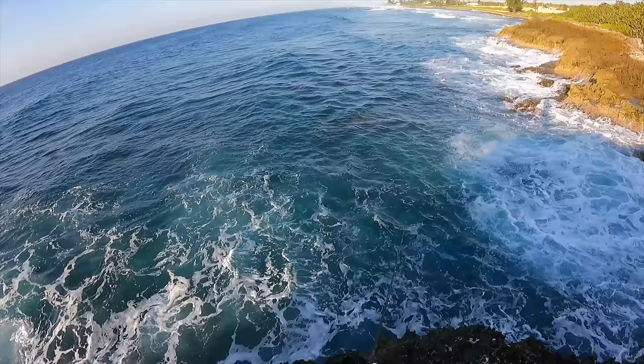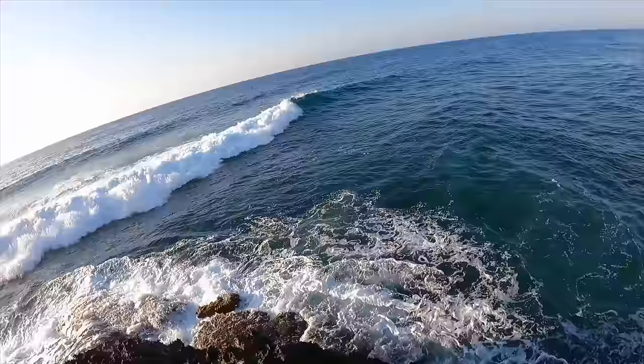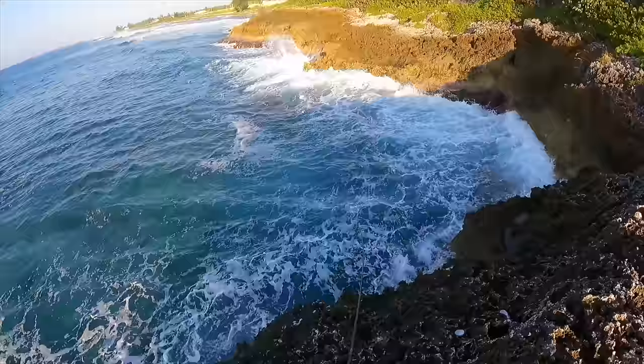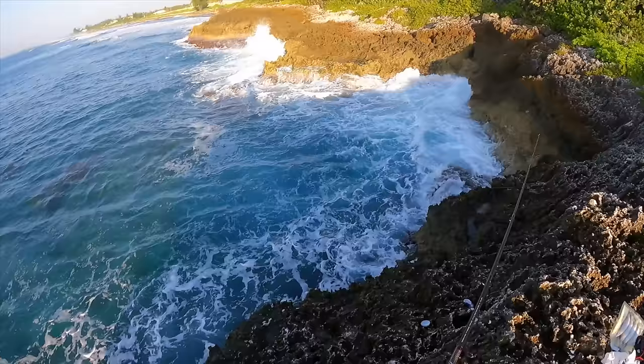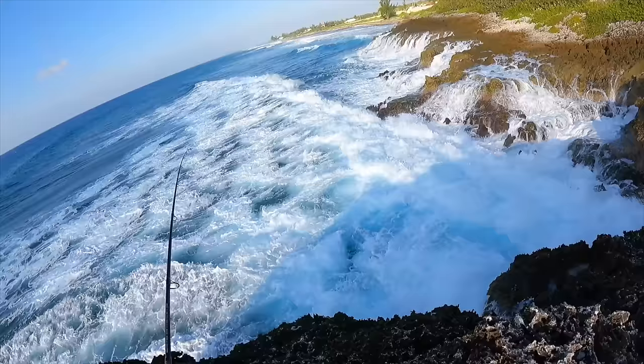Something's nibbling the snail, you see that? Oh shoot, missed him. Might be a little one, I don't know. Either way though, it's gotten a bite on the first cast. Oh great, big waves again. Come on. Reef fish are just tricky, man. They're just tricky. Oh man, they're loving the snail, but I can't, dang it.